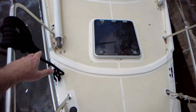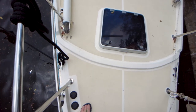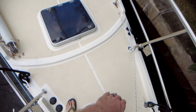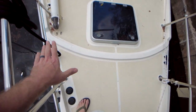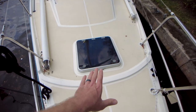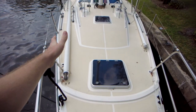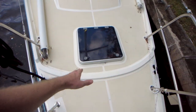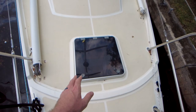Looking aft, I just want to mention, we've got this little brim right here, which I think is kind of interesting. That's actually going to help with spray coming over the bow a little bit, and help it rinse right off the sides before it enters the main deck. Now, obviously, a big enough wave is going to go over that, but it is going to do something to help keep the deck dry when you're underway. That's kind of nice. It's not something I've really seen before in this fashion. I like that. Good design choice from Perry.